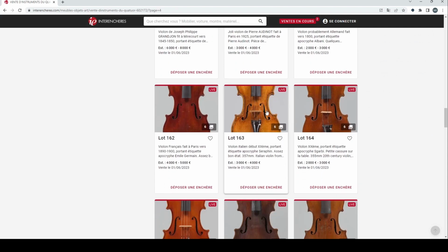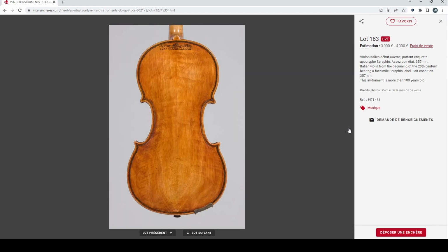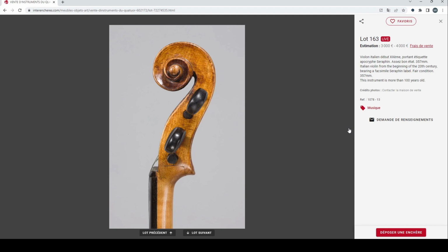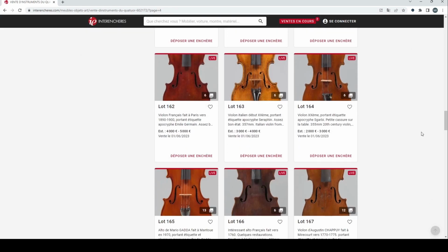This looks like a pretty bizarre looking thing, so let's have a look at that. Italian violin from the beginning of the 20th century with a Seraphim label, 357 length of back. Definitely curious there. 3,000 to 4,000 euros. Not entirely convinced of that one either.